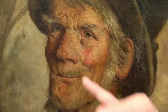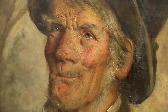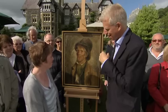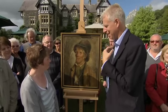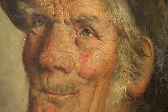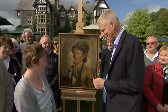I just love the broken veins on his cheeks. Yes. So he's obviously an outdoors man, you know, very much. Obviously has no teeth. Exactly. I was going to say that, because your lips draw right in, don't they? Yeah. And I love the way he's got a sort of casual attitude towards personal hygiene, shall we say, when it comes to shaving and things like that.